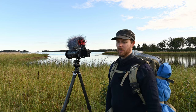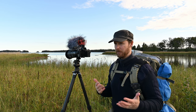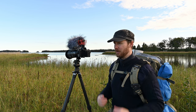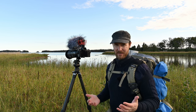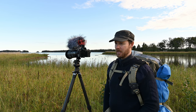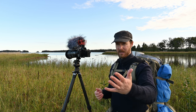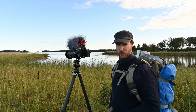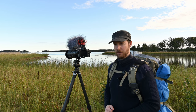Today I want to focus on photographing birds, and more specifically waders, because it's the beginning of autumn here in Sweden, at least here in the middle of Sweden where I live. So we got a lot of migratory birds moving along the coast. So what I'm gonna do today is to try and photograph waders.